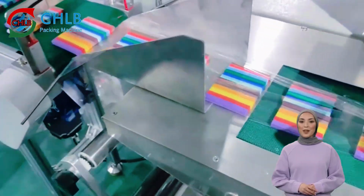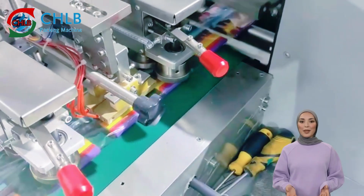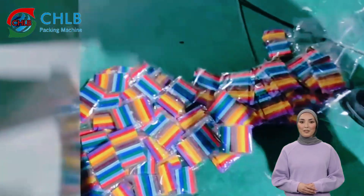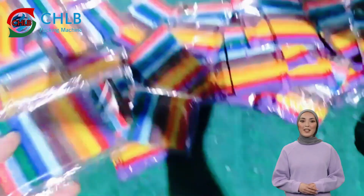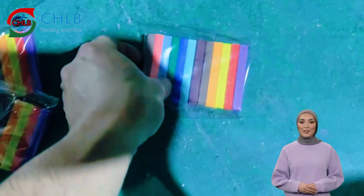During the bag making process, the film is efficiently processed by the bag making machine and quickly made into bags. The adjustable feature of the machine ensures adaptation to different product size requirements. The vertical sealing system ensures that each bag opening is securely sealed, protecting the safety and freshness of the product.